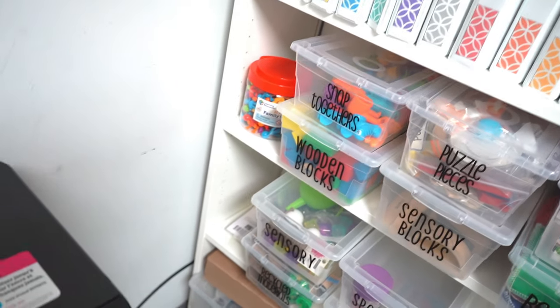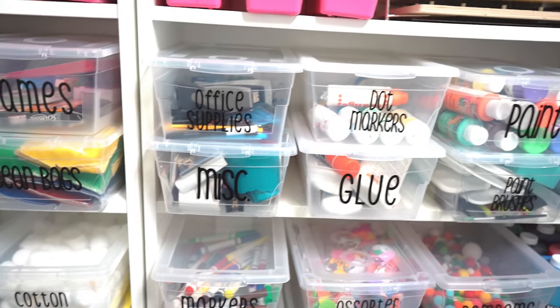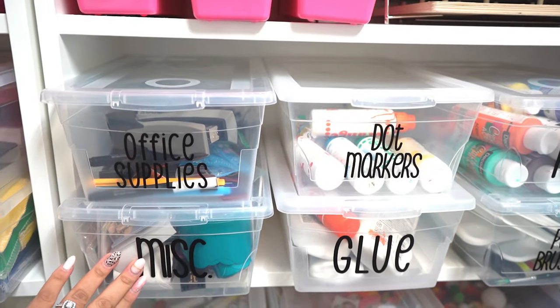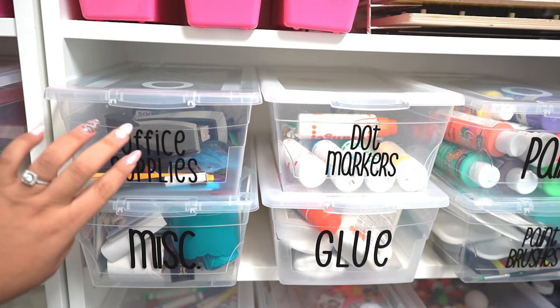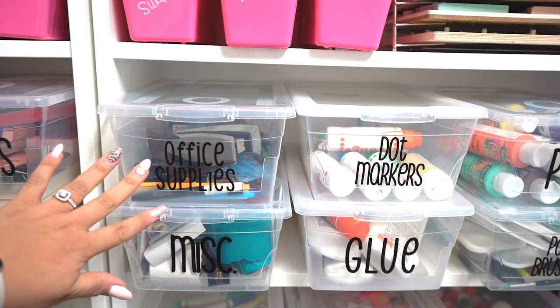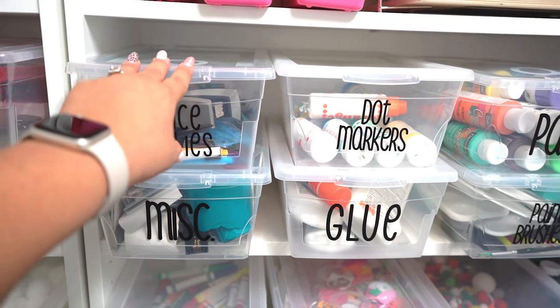They can put all the red family members on the red house. Now right over here we have our office supplies and miscellaneous. So this is for my bulletin board, ink, or if I have pencils and pens, staples, all of that goes in here. This is pretty much for us teachers to use.